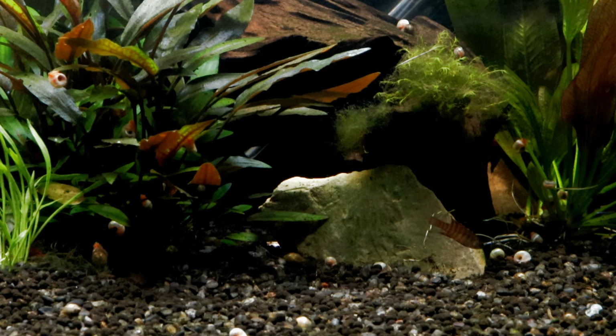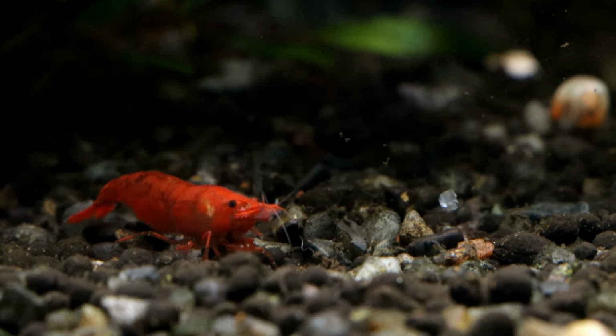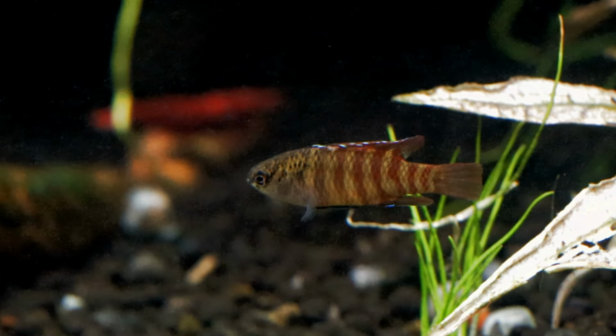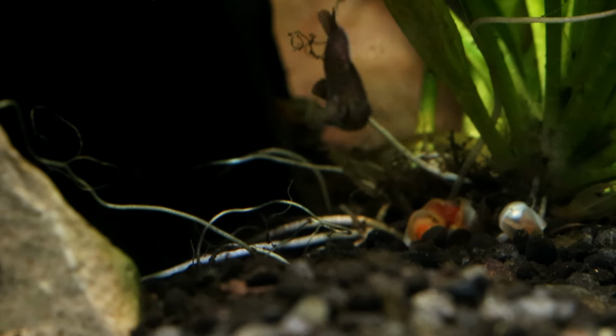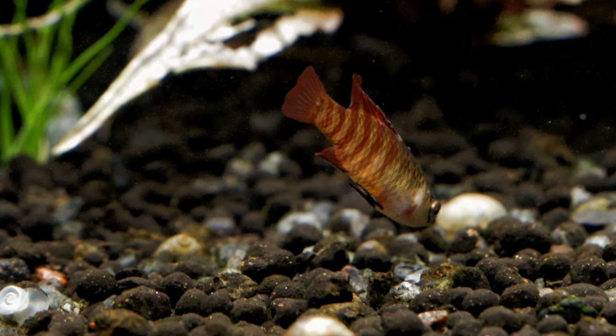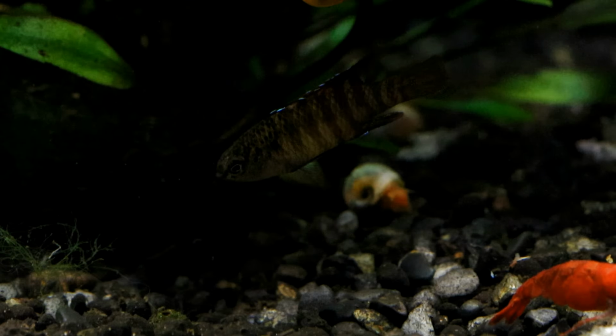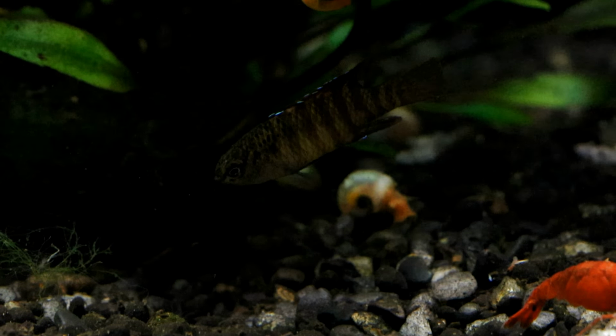But what he lacks in size, he makes up for with personality. Black tigers are fish who come and go. They skulk about in dark places, and I can go days and days without even seeing any of mine. But that just means that when they do show themselves, it is always a special moment that makes them all the more worthwhile to keep. So, what are black tigers like to keep, and what kind of setup do they need?